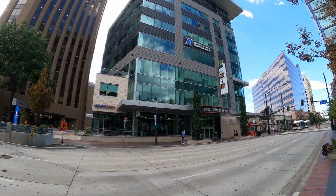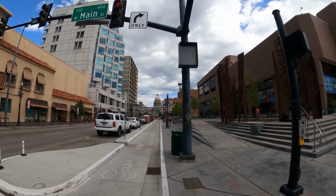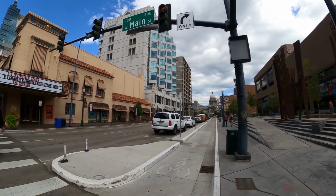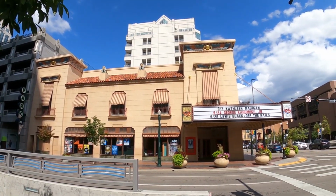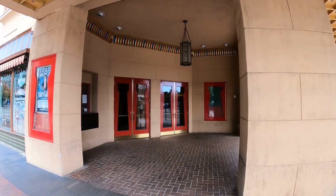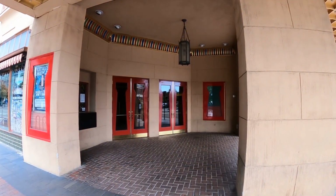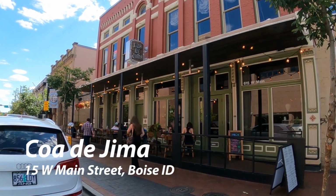Very laid back town. Yeah, it really is. Love this theater. Oh, I love the Egyptian. Yeah, that architecture was amazing. Everything in Boise was pretty much amazing. Yeah. Including lunch. Oh, yeah.